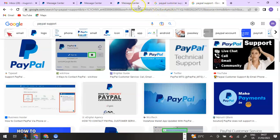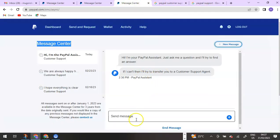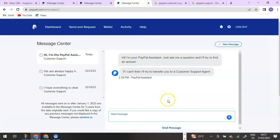So once you come here you will be able to live chat. If it is their working hours, you will get a customer agent who will be able to respond to you and live chat with you. But in case it is not during the working hours, once you leave a message here, they will still get back to you, but not live. So the tutorial was on how to live chat PayPal.